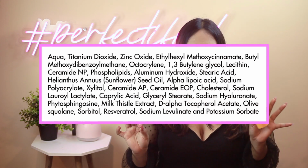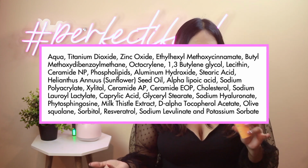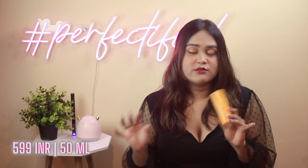But it has an SPF rating of 50, PA rating of 4+. In terms of the filters, I'm a little bit disappointed. It only has zinc oxide, titanium dioxide, octinoxate, octocrylene, and avobenzone. All of them are old gen filters. I wanted a little bit of new gen filters here and there, but overall, a great sunscreen, a great product. Cost wise, it's similar, 599 rupees for 50 ml.